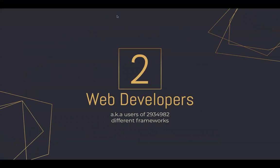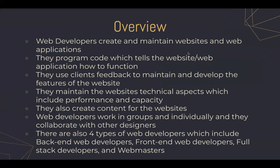All right, sorry. So web developers, aka users of what is this number? 2,934,982 different frameworks. All right, let's get into it. So web developers, basically, they create and maintain websites and web applications. So basically any website is going to be developed by a web developer. So what they do is code, I guess, the website or web application. It tells it how to function. So when I click this, it's going to go to the next slide. Like that's something that a web developer might do.